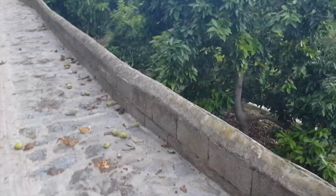Here we spotted another cherry moya tree, and there are actually a lot of cherry moyas smashed here on the ground, and some of them are quite ripe and sweet.